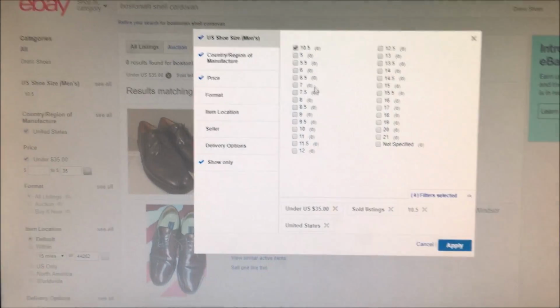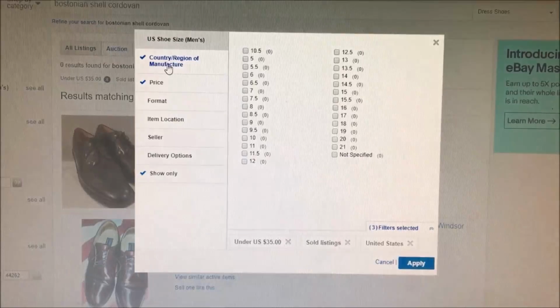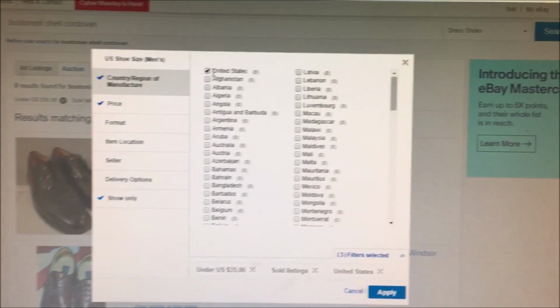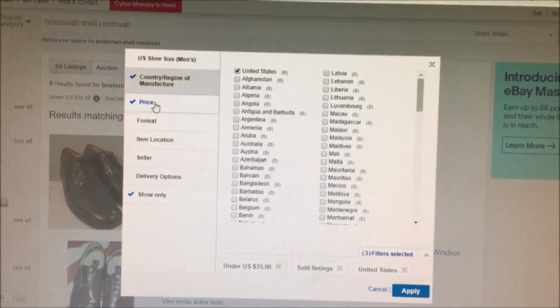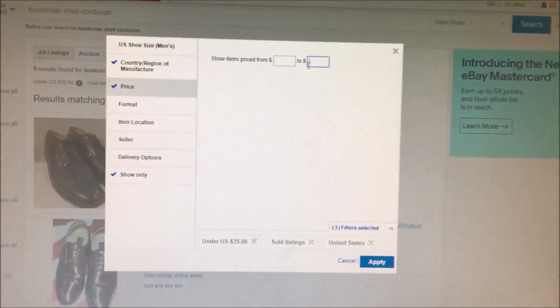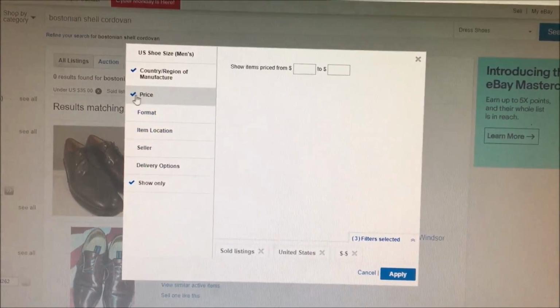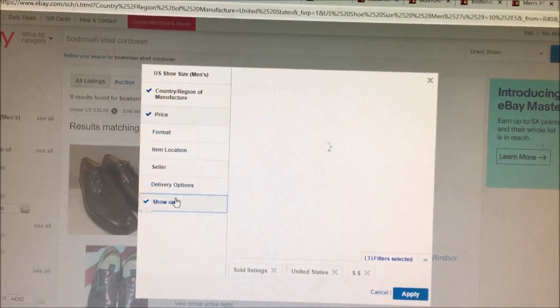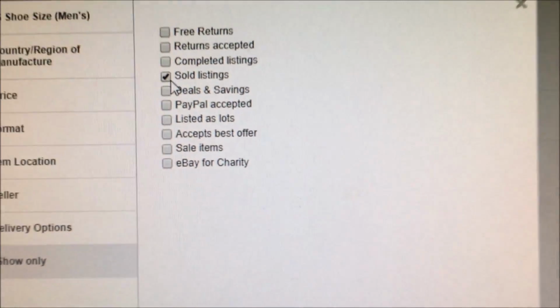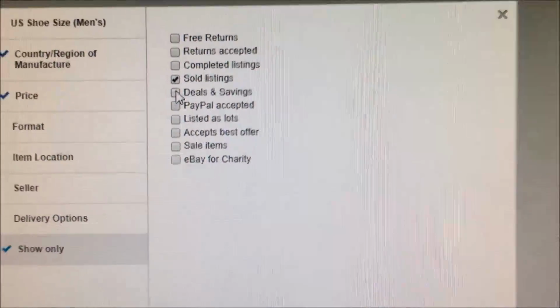And then I'm going to redefine here. I don't want any one particular size. Now here's what I would do. Country of manufacture, that's important. You're looking for Bostonians made in the US. I don't want any specific price range, so I'm going to delete that. I was searching for something else before. And you're also going to want to see sold listings, because I want to see what they've actually gone for.